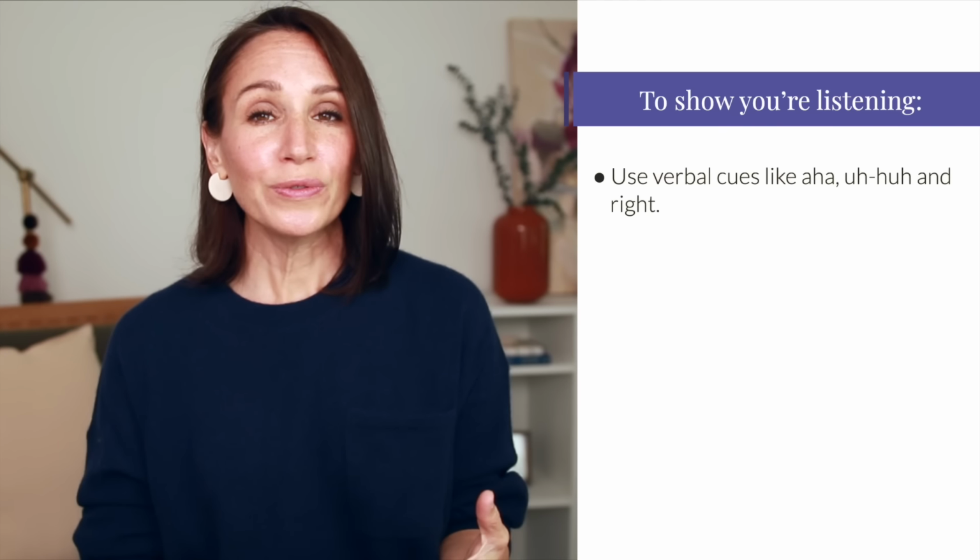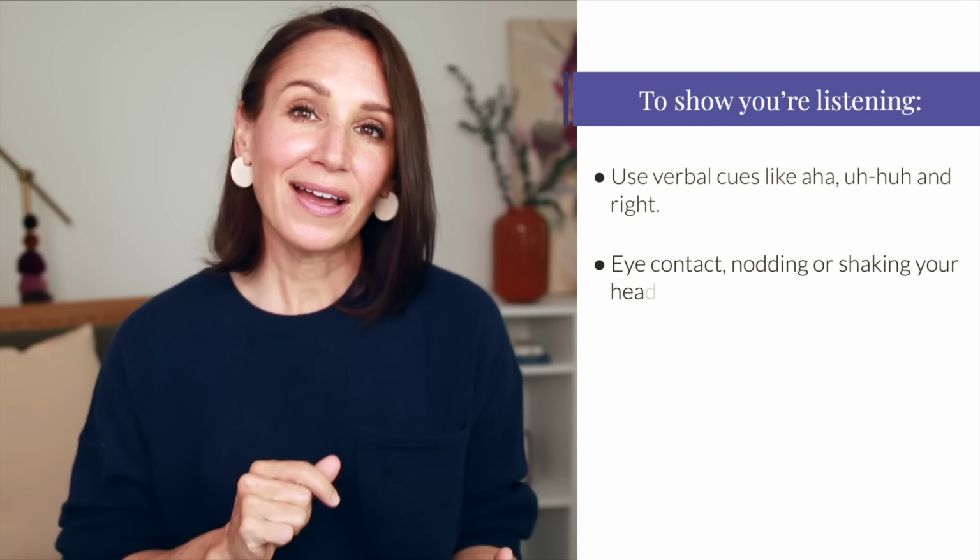Now, when I say demonstrate active listening skills, what I mean by that is we use words, facial expressions, and body language to indicate to someone else that we are fully present and we're following everything they have to say. A few ways you can do that include using verbal cues such as right. And while doing that, you can use body language such as direct eye contact or nodding your head.